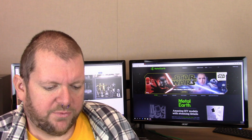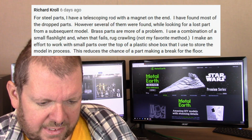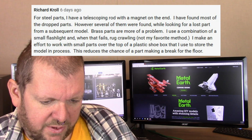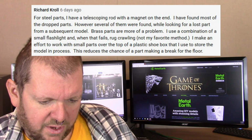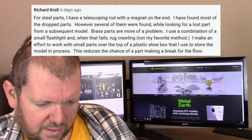And I got a response from Richard Kroll. For steel parts, I have a telescoping rod with a magnet on the end. I have found most of the dropped parts. However, several of them were found while looking for a lost part from a subsequent model. Brass parts are more of a problem. I use a combination of small flashlights, and when that fails, rug crawling, not my favorite method.